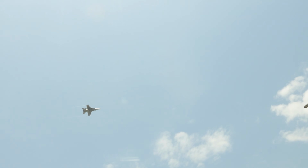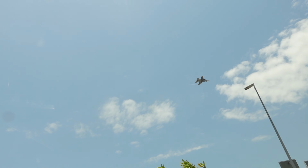Look at this plane flying overhead. I don't know if you guys can see that. It's like a jet.